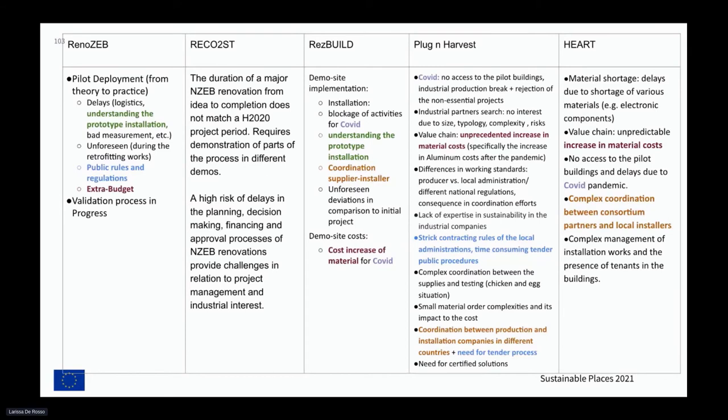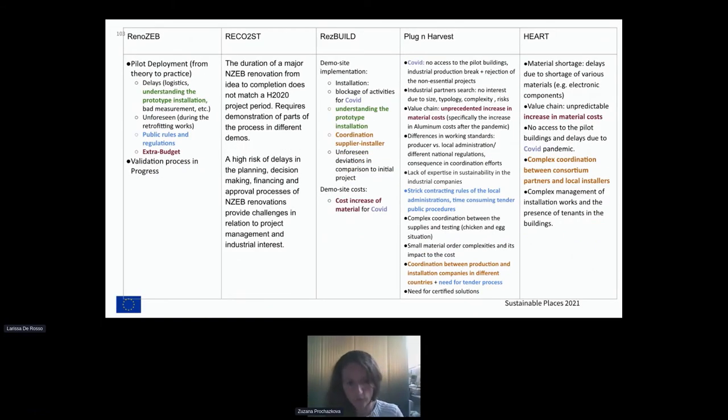Yes, okay. We can continue on behalf of the Plug and Harvest project. I'm Susanna, an architect from Big Architects, a company located in Barcelona, and we have been one of the partners of the Plug and Harvest project for 1.5 years. And we have been leading the implementation work package, which actually brings most of the challenges that we are discussing today.